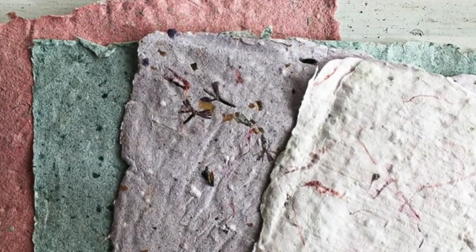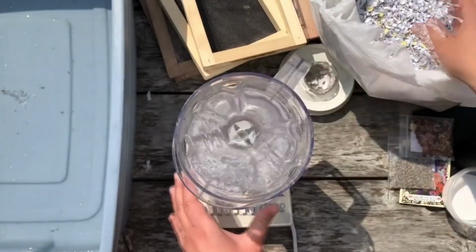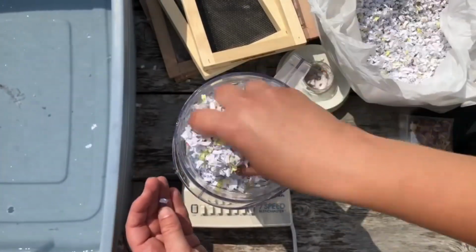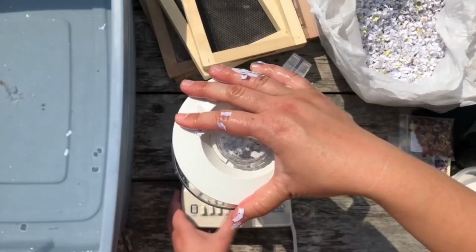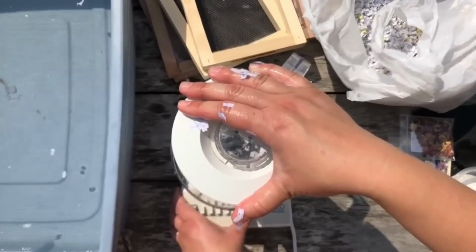Imagine creating paper that doesn't just get thrown away, but actually grows into flowers or herbs. Welcome to the world of plantable paper. With a plantable paper making machine setup, which you can assemble with a very low initial investment, you can transform junk mail and scrap paper into something truly special. The process is both an art and a science.